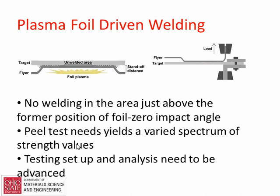The basic peel testing setup is here. This is what we use right now: a tensile test machine just to extend this flyer plate away from the target and record the force and displacement curve.